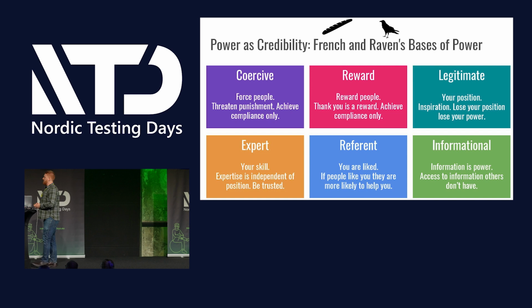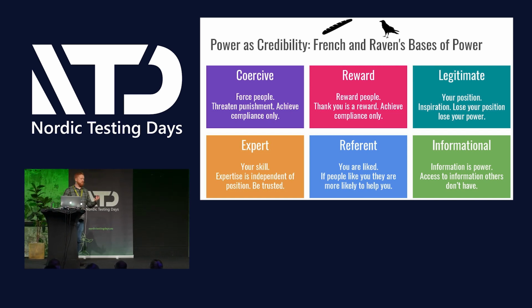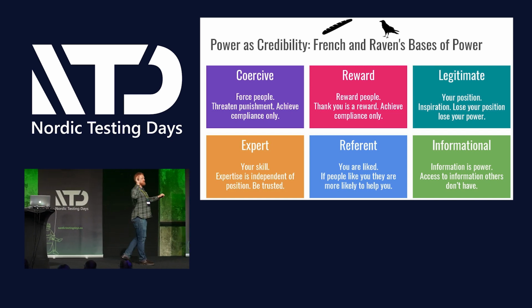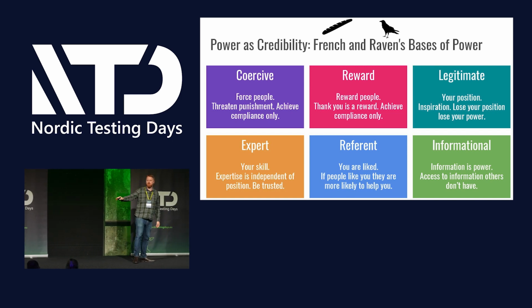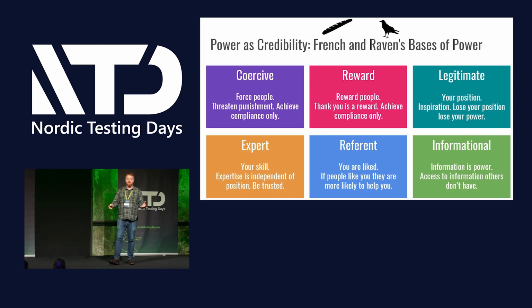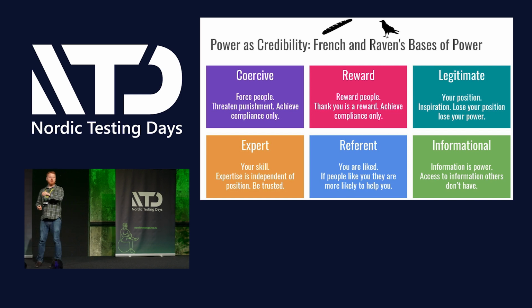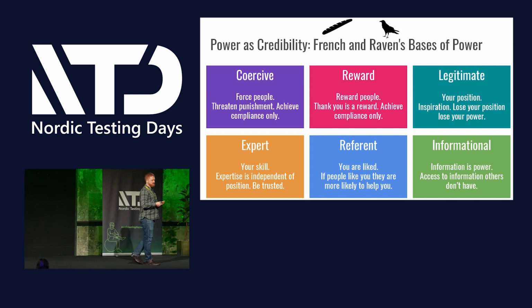Then there's expert power, your skill. Expert power is a really great one because we can all be experts. Whether you're a junior member of the team or a senior member of the team, you may know the product really well. You may know the test framework really well. You can be an expert. You don't have to be a seasoned pro of 20 years experience. And expertise moves with you between companies and locations, so you can rely on that. You can be trusted.